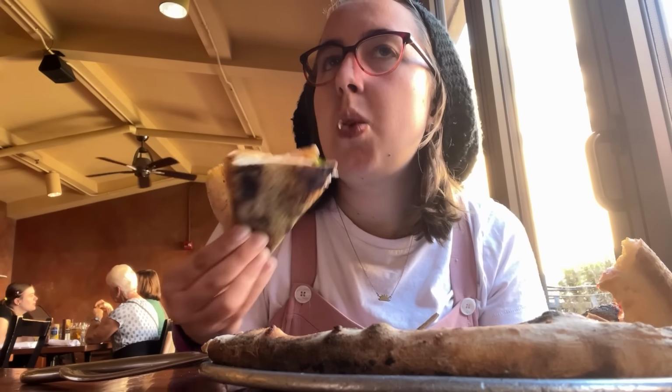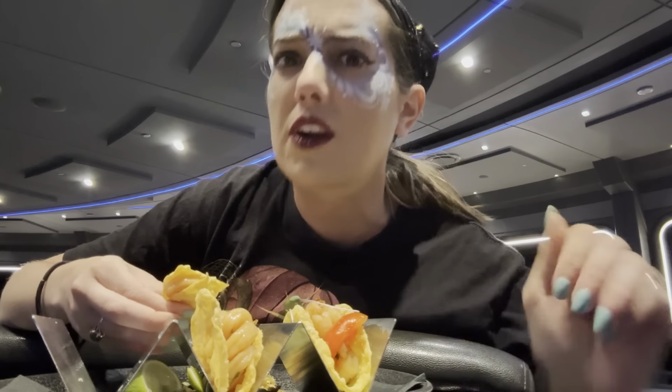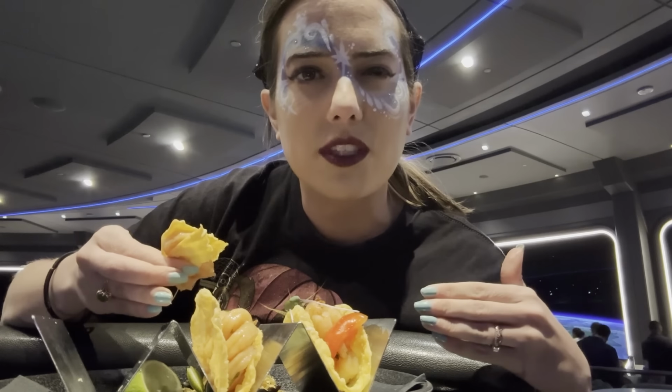Honestly, I'm really impressed with this. I love a shrimp taco, but this is a very unique way to present them. I don't know. I'm a pretty happy camper at this time.